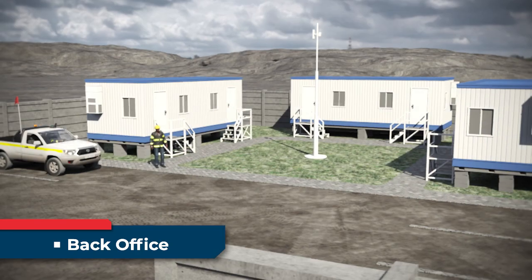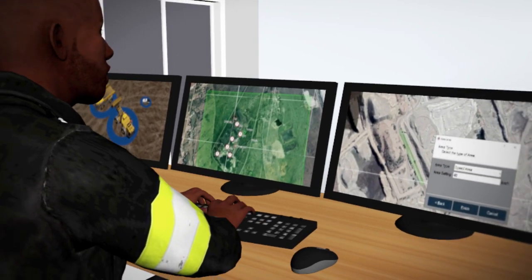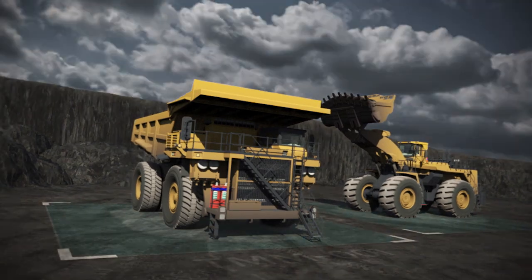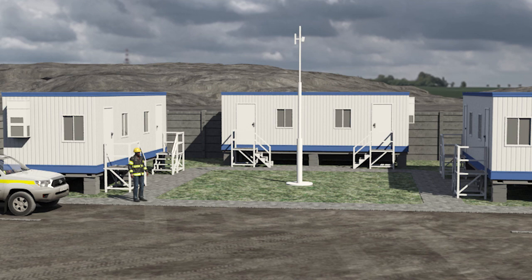The back office. The back office displays the positioning of all TMMs and personnel on site and is used to communicate critical fixed messages. The rules of the site, like speed limit areas, warning waypoints, no-go zones, geo-fenced areas, and biometric access controls are set up here.